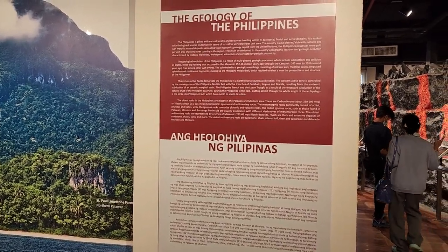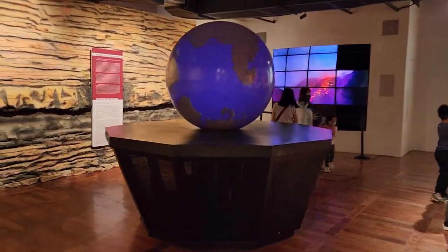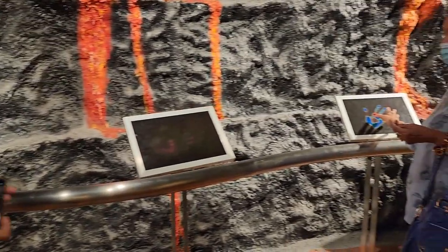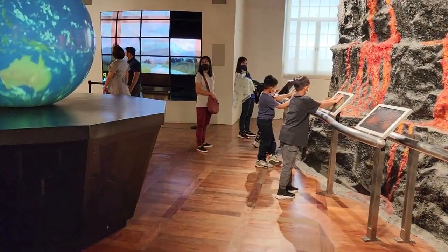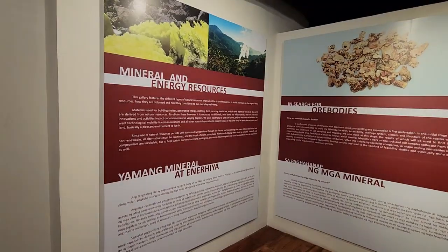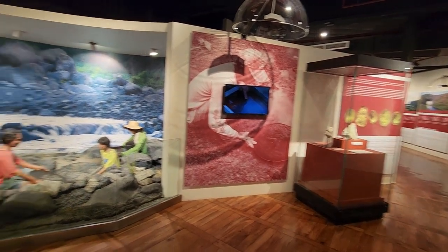The geology of the Philippines, big friend, you will love it here. Wow! So this is the interior of the earth. The Chocolate Hills. Section is about minerals and stones and all kinds of stones. So what are they? Is gold ore. So that's how they get gold from the river.